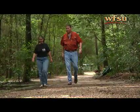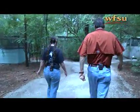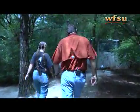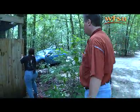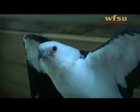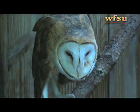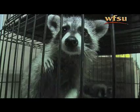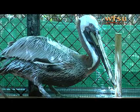Down in Wakulla County lies a 6-acre plot of land dedicated to rescuing and rehabilitating all kinds of wild animals. And they have a lot of wild animals. Swallowtail kite, 2 red-tails, possum, barn owl, red fox. Red fox. White-tailed deer, 2 ferrets, raccoons, a skunk, barred owls, pelicans.